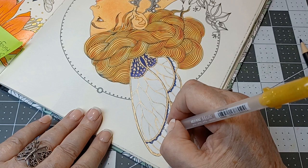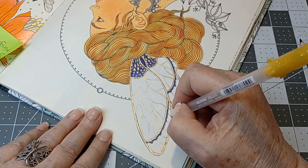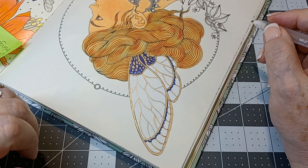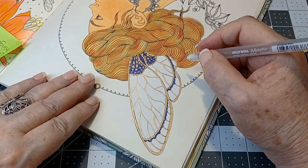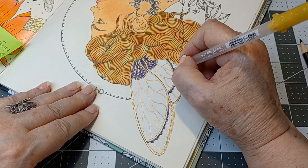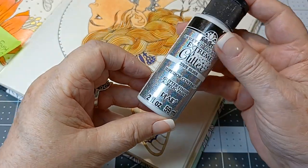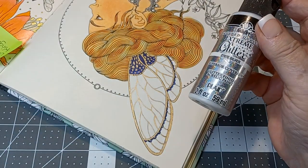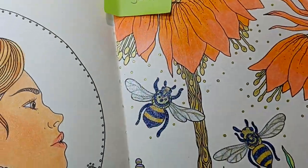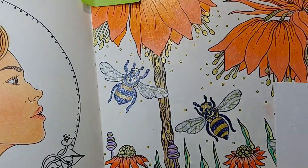I don't know if it looks how it looks on camera, but it looks very pretty. Really pretty. Oh, we forgot right here. I'm gonna give these some time to dry up, and then I'm gonna go over them with my extreme glitter silver. And that's what I went over my little wings. I don't know if they're shiny, I don't know.